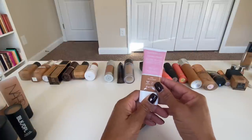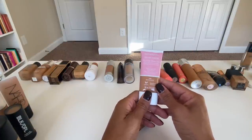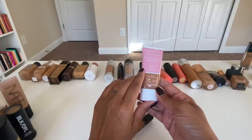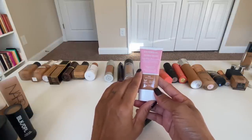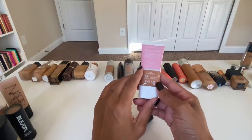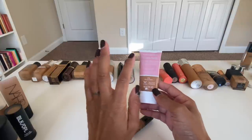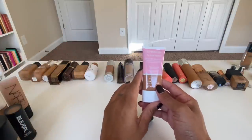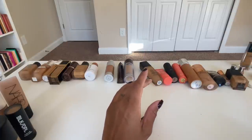Okay, CoverGirl Clean Fresh Foundation. I have the shade 610 Rich Deep. And this was a nice one from the drugstore. Nothing overly impressive, like, I liked it and I thought it worked well from the drugstore. But in terms of this foundation up against my favorites over here, it doesn't compare, so I'm decluttering it.